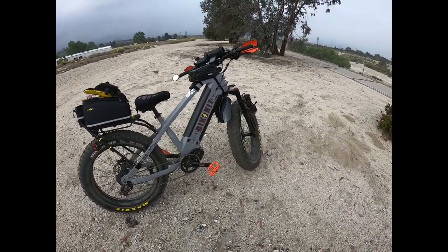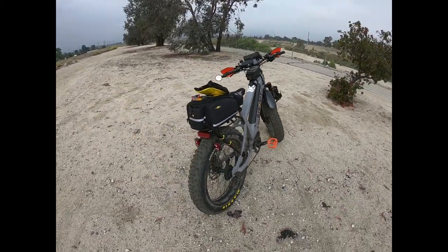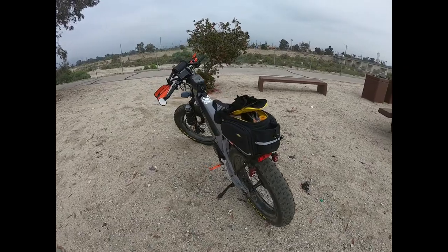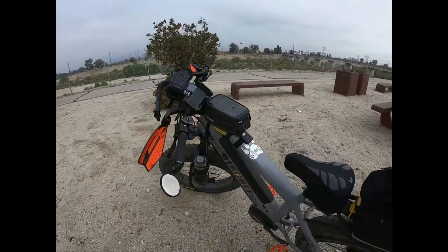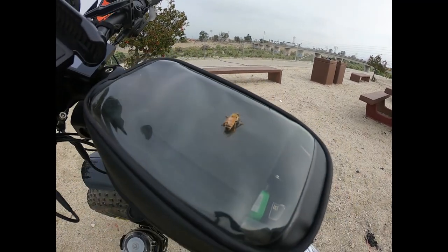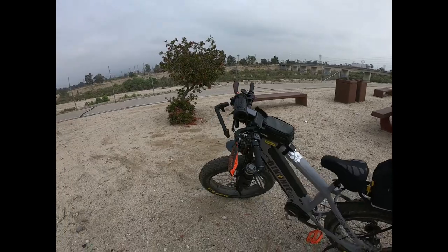I haven't rode in a long time because, see, I have my Sur-Ron. Since I got my Sur-Ron, I haven't really been touching my other bikes. They just been going to waste. We're gonna ride this one today. Got my friend, Mr. Bill, chilling with me today. He's rolling with me. Got my little music with me.